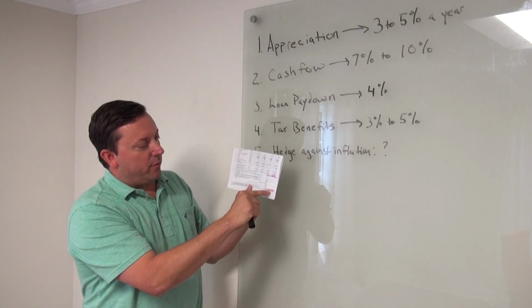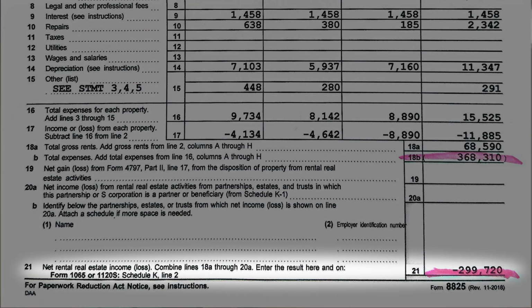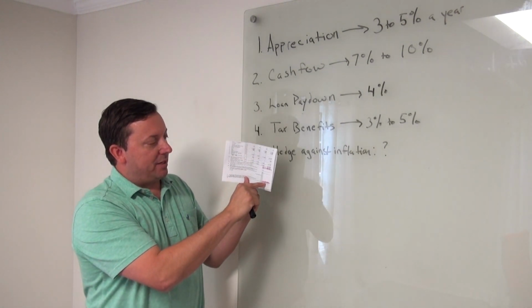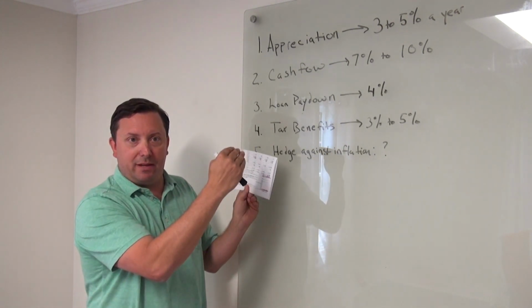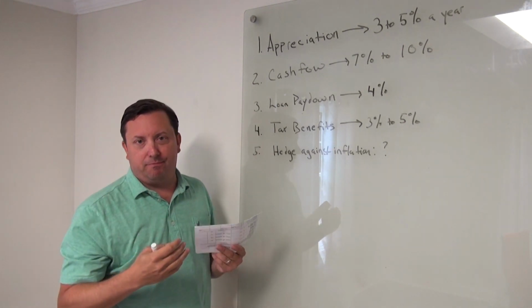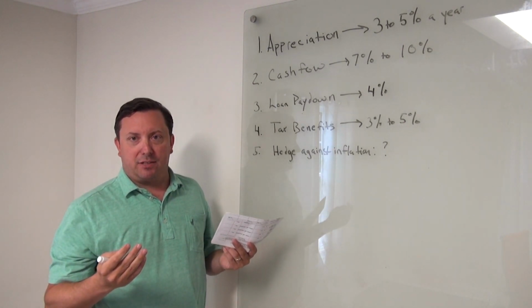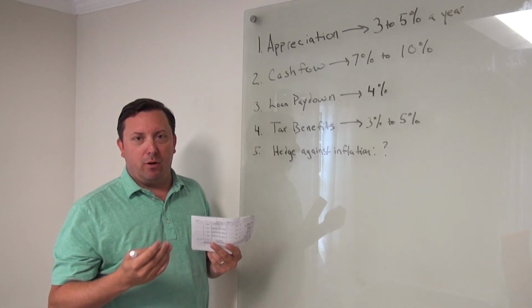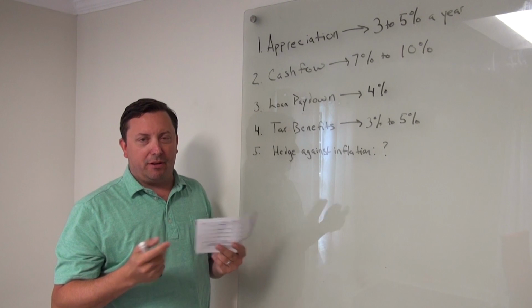This portfolio in Little Rock for us, we lost on paper $299,720. That's money that, on our tax return, if my tax return said I made $299,720, that's what I made. And then you have this depreciation amount, that's zero income, and that's how you start reducing your tax burden. So if you're a full-time real estate investor, you are keeping more of what you make. And that's something to talk to your CPA about.